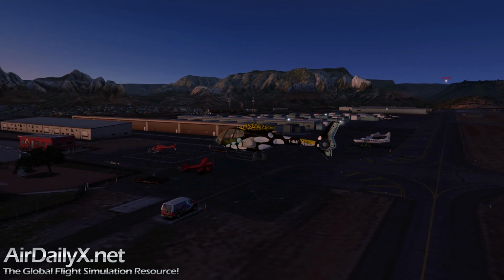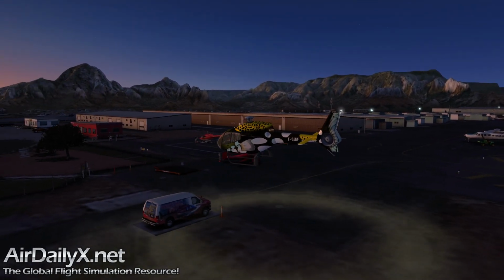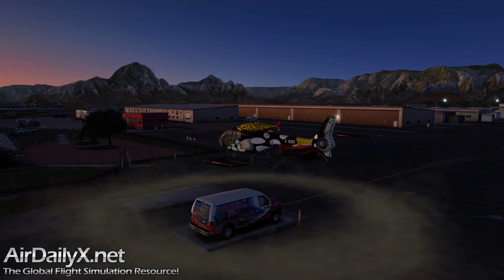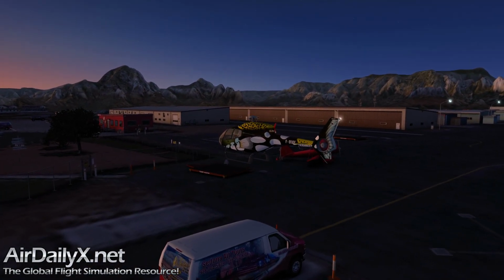And then I'm going to put it down, and then I'll be saying goodnight. I'm right over. Well, I'm coming in hot. Jeez. Oh, I forgot about this little crosswind up here. This A10 does not handle well with the wind. Really squirrely.